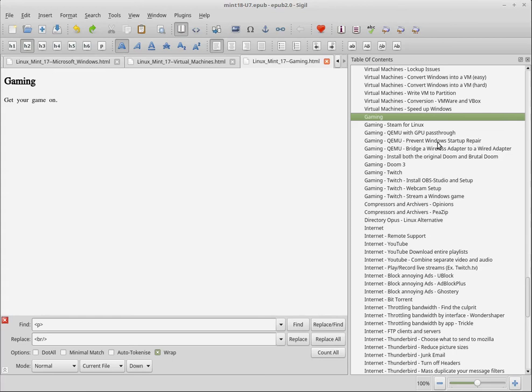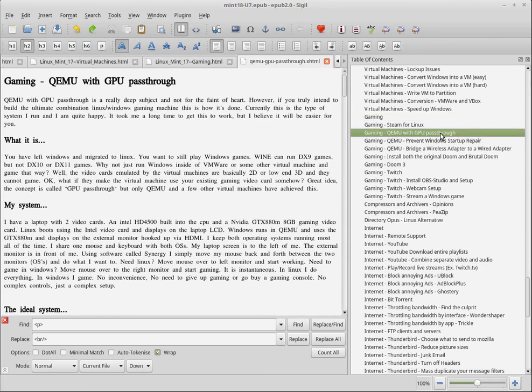Gaming, I cover Steam for Linux. New to this book, I am covering QEMU with GPU pass-through. This QEMU is a virtual machine that is rather unique. It will let you pass a gaming video card off to the QEMU emulator to Windows 7 or 10 or whatever you want to install, and you can play.